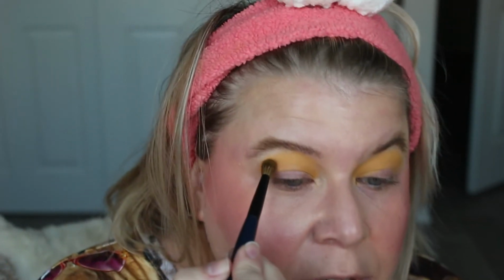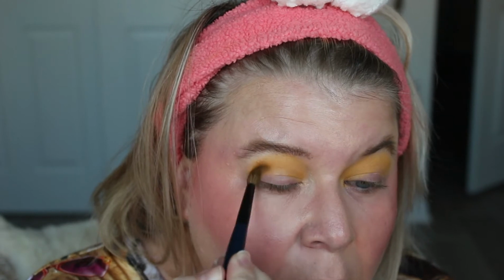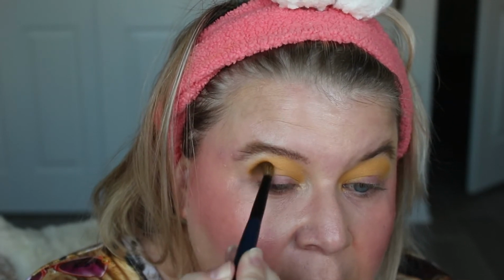All right, I always have to take this color up above my crease. If you know me, you know I got hooded lids and you can't see crapola if I do not. All right, so reminder, I'm going in here. We're still in the Nomad palette with those darker tones, and hopefully this blends okay.